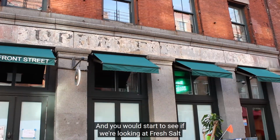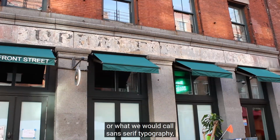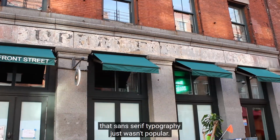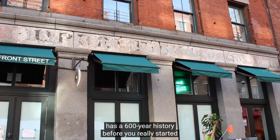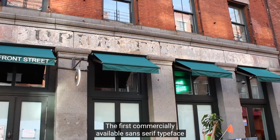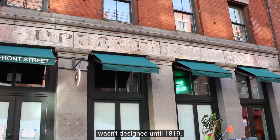And you would start to see, if we're looking at this signage, you know, why wouldn't they just do it in block lettering, or what we would call sans serif typography? And if we look historically at the 19th century and the early 20th century, sans serif typography just wasn't popular, right? You start to see a little bit in the early 20th century, but serif typography has a 400-year history before you really started to even see sans serif typefaces, right? The first commercially available sans serif typeface wasn't designed until 1819, right?